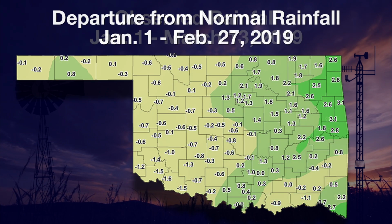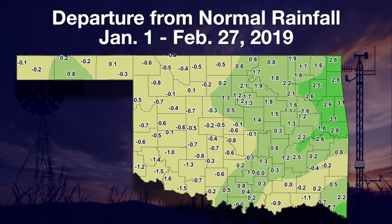And again, that's about where you would expect us to be. Now, if you look at that departure from normal, we've certainly diminished a lot of those deficits that we had throughout the last 60 to 90 days that were growing and causing those drought concerns across southwestern Oklahoma. So a lot of the state has diminished their deficits, diminished their drought worries, and we're really looking good right now, especially considering that spring is on its way.